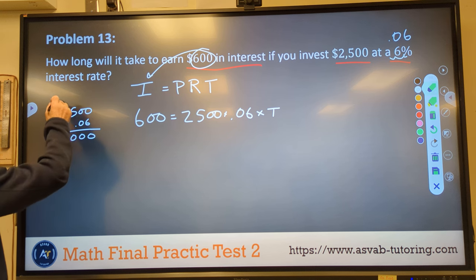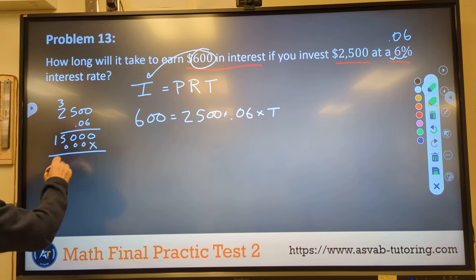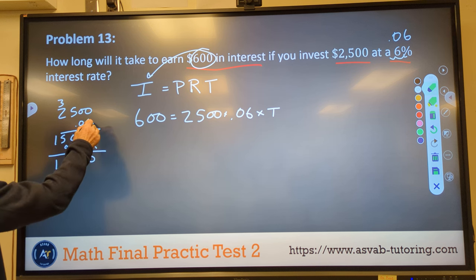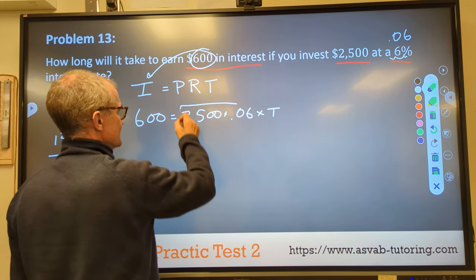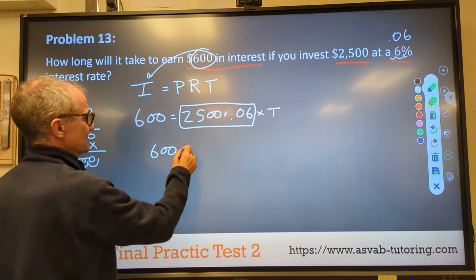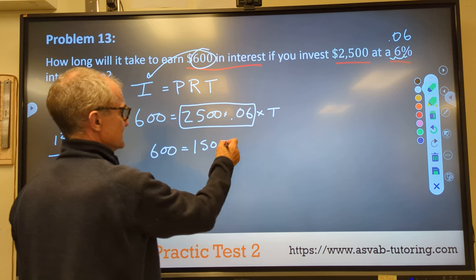0, 0, 30, carry the 3, 12 plus 3, 15. Placeholder, these are all zeros. Add that up, and then I got my decimal place over 1, 2, so I go over 1, 2, and I get 150. So this right here is 150. So I have 600 is equal to 150 T, time.